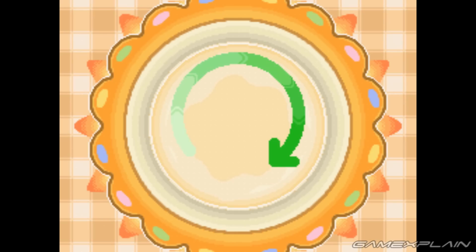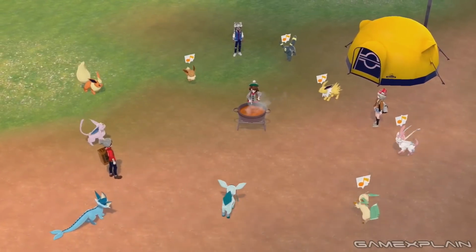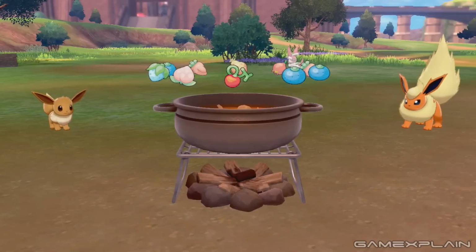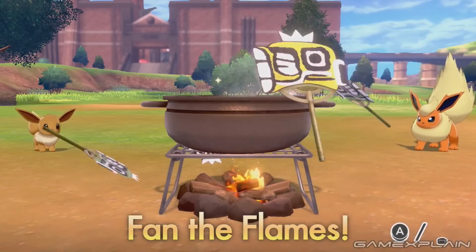And like Poffins, which serve the same purpose, curry can be made with friends as well, so there's plenty of connections. The thing is, there's been no sign of contests in the game so far, but maybe they do return or have some kind of connection to the gyms. We don't know, but it's the best guess we have as to the purpose of eating curry.